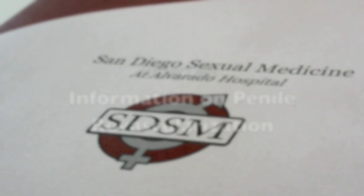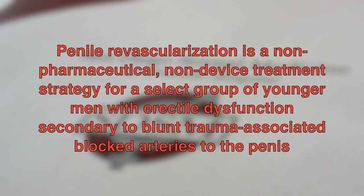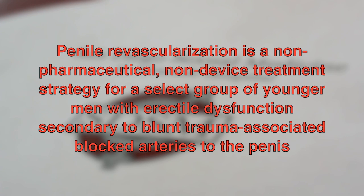Penile revascularization is a non-pharmaceutical, non-device treatment strategy for a select group of younger men with erectile dysfunction secondary to blunt trauma-associated blocked arteries to the penis.